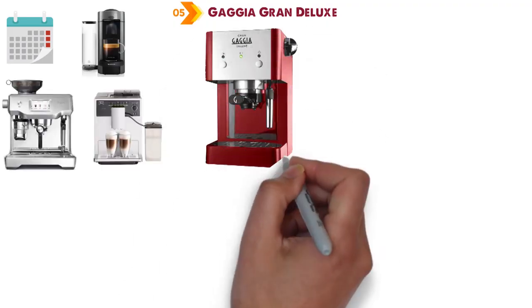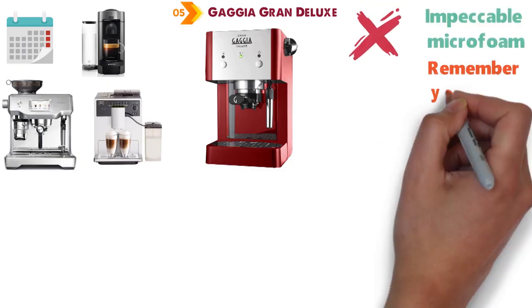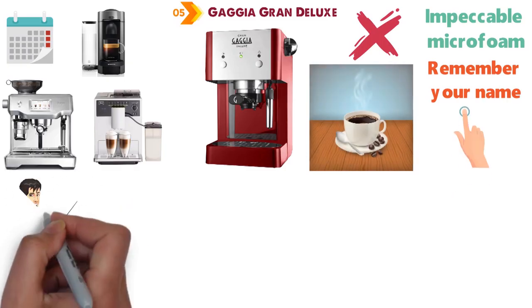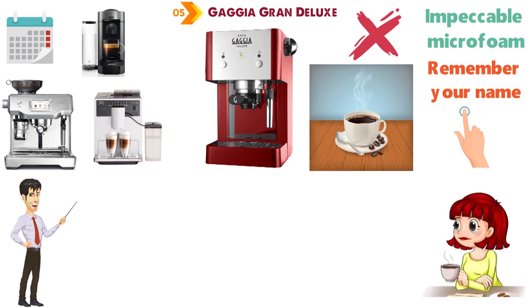And for our final pick at number 5, we have the Gaggia Gran Deluxe. After weeks of trying out the Sage, Nespresso Vertuo, and Melitta, Gaggia's Gran Deluxe has a tough act to follow. No, it doesn't create impeccable microfoam by itself, or remember your name and chosen latte strength at the flick of a button, but when we'd gotten to know its old school ways, it felt like finding a comfortable middle ground for coffee and owner.